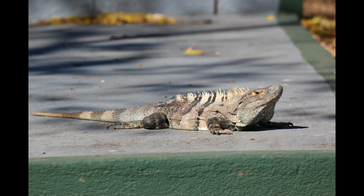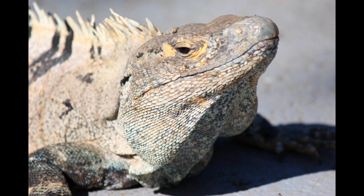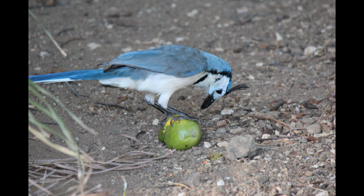And there's also a lot of iguanas on the resort. They like to sun themselves on the concrete slabs that are around the resort. These iguanas were everywhere. There's also magpies everywhere. And this one was busy eating its mango, but they were flying around everywhere, including the lobby.